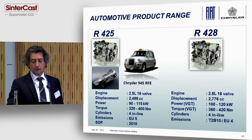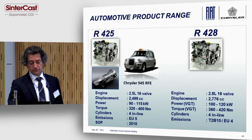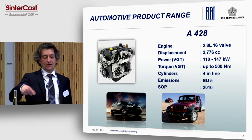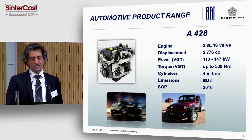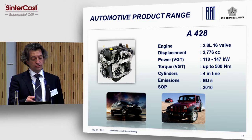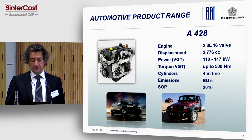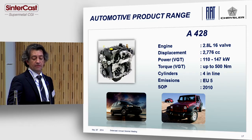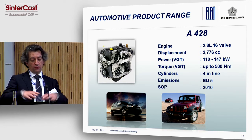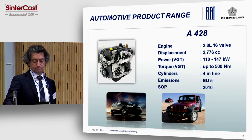This is also the 2.8 version of this engine. This is another 4-cylinder inline. It's how the older engine became. This is 200 horsepower. It's on the Jeep Wrangler, also on the Lancia minivan. That diesel has that engine. So it could be north-south, so longitudinal, or east-west, transversal.